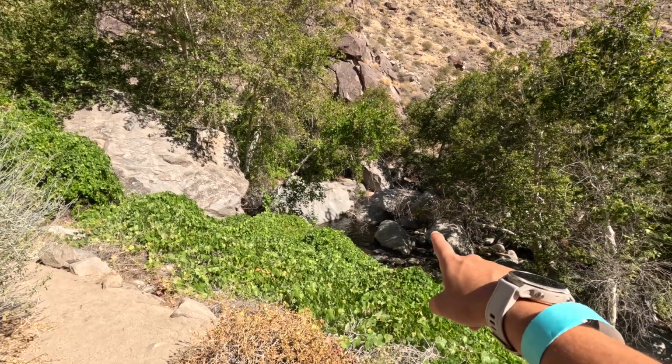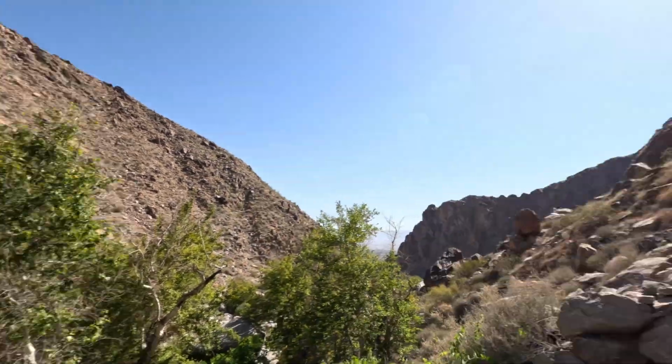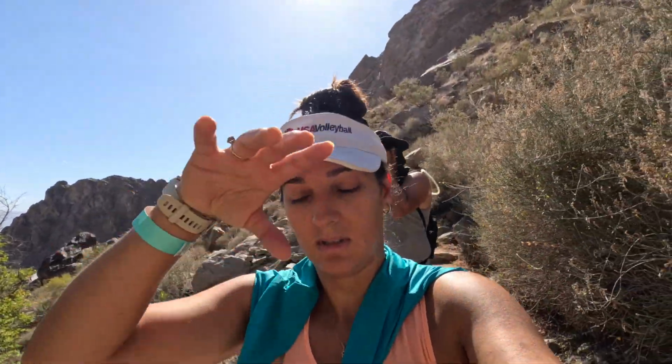In the middle of the desert, you see this. How crazy. Vegetation, mini waterfall. All thanks to the snow that stays on top of the mountain ranges around here. It's awesome. Super green. This is summer in the desert, and this is super green. I love it. This is it. The waterfall.